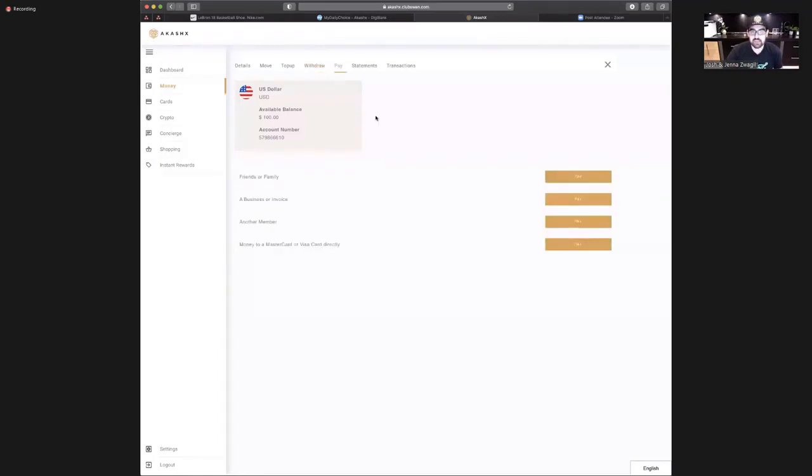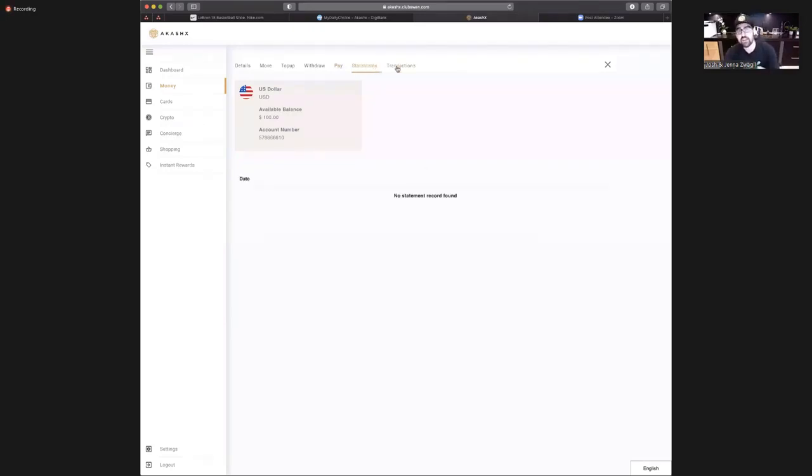And then Pay. Pay is a really cool feature. You can pay friends and family. You can pay invoices. You can pay another member that's on the platform as well. So there's a lot of really cool features with the Pay tab. If you ever needed to download your statements, you would click on Statements, and then once again, Transactions will show you a history of your transactions with your Fiat wallet.